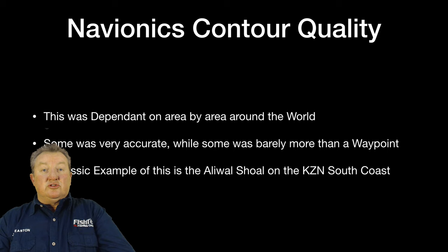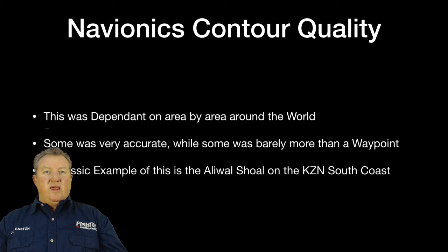Navionics contour quality. How good is Navionics data? Where did they get this data from? Where was this database? How was it converted? How accurate is it? Anyway, the quality is dependent on the area around the world, which is quite right.